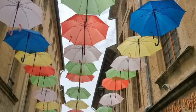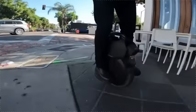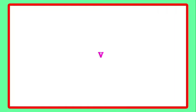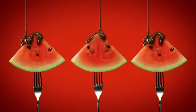U is for umbrella. U is for unicycle. V is for violin. V is for vulture. W is for watermelon. W is for whale.